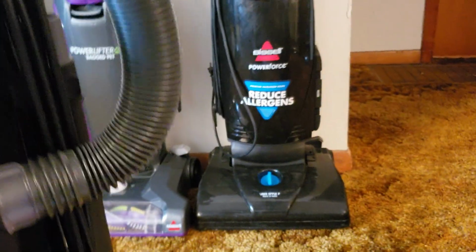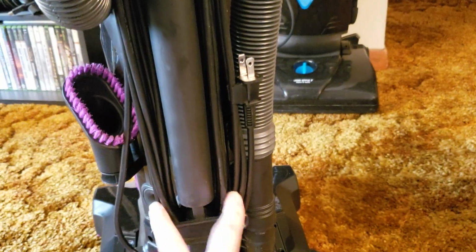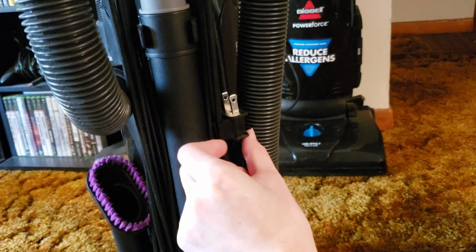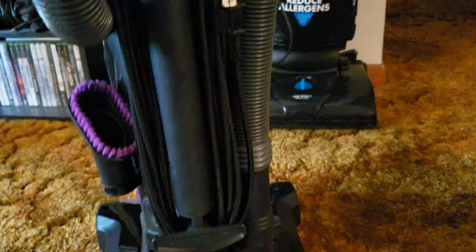Whereas on the PowerForce Helix, it's not so easy because you have to snake the cord all the way around the back through the hose. And also it tends to do this, where the cord tends to fall off and slide down because this clip isn't very secure. It tends to just slide down the cable.